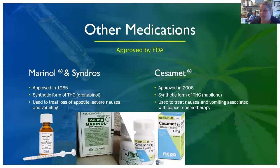There are a few other drugs approved by FDA that use a chemical that is structured very, very similar to THC. So you'll see on the first one on the left side, these were actually approved a long time ago, 1985. That's when the FDA approved them. You have Marinol and Syndrose. I put them together because they have the same active ingredient, dronabinol, but just two different trademark names, and I couldn't find a picture of Syndrose, or yeah, no, there is a picture of Syndrose down there. Syndrose and Marinol.